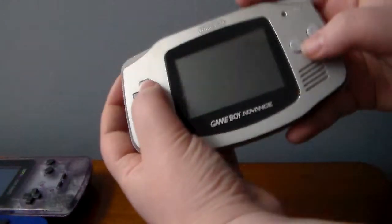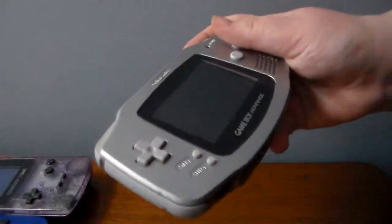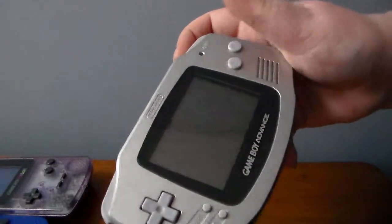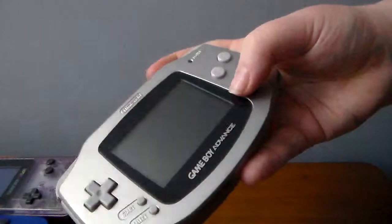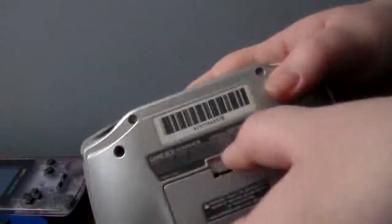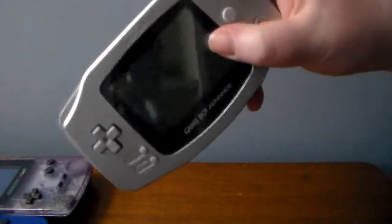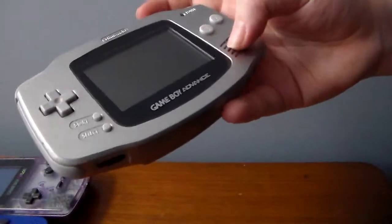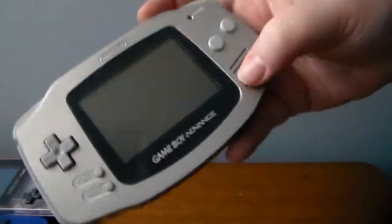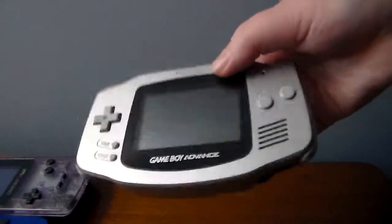Sorry, I'm recording from this side, but you got the claw hand when you play with this, so that could be a little hard, and eventually you had to start clicking your thumbs. But this one's in good condition as well. No batteries in it, so I can't show you that it works, but it does work. I've played it recently. But yeah, I like this because it added the shoulder buttons. It added just better sound and video in general.